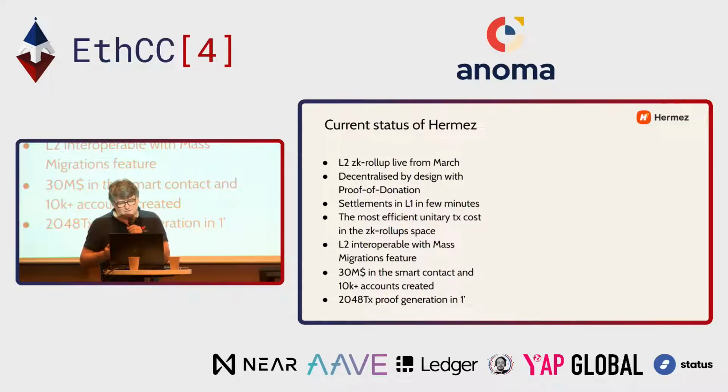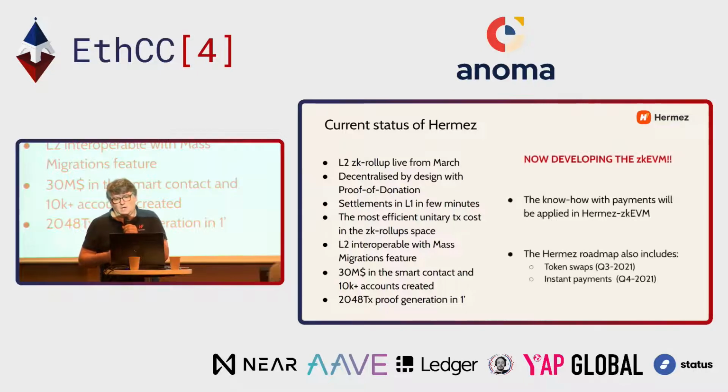From the more technical side, for a prover of 2048 transactions, just generating a proof takes around 1 minute, which is quite cool. Of course, we can run many provers in parallel, and we can achieve this scalability of 2,000 transactions per second. But this is already mainnet, okay? And the next challenge is going to be the ZK-EVM. That's actually what I'm going to talk about in this presentation.